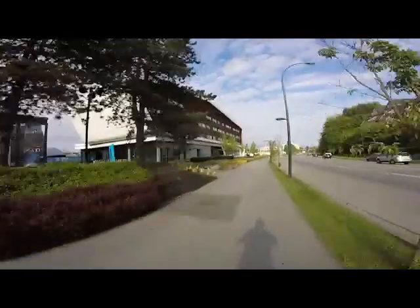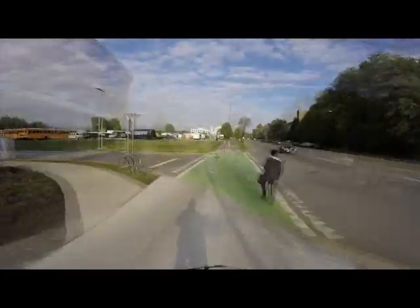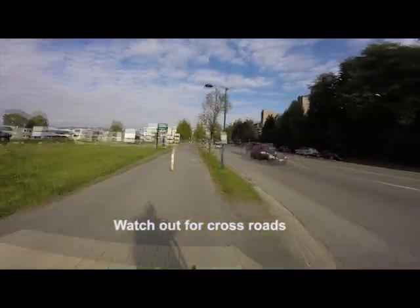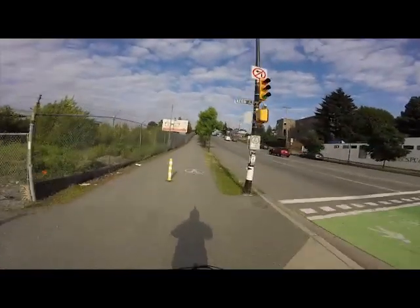And as you can see coming along, there's a great many driveways, so you have to use a lot of caution when crossing over to make sure that the motorists see you. In Vancouver, a green painted sidewalk is code for a cycle route, and motorists are slowly learning to respect these. This road, as you can see, is fairly light. There's the Skytrain station on your left.